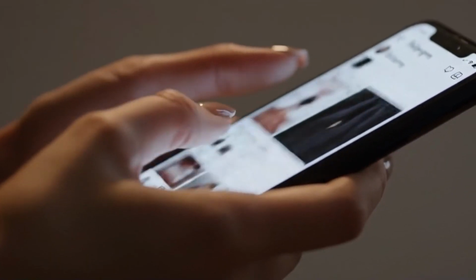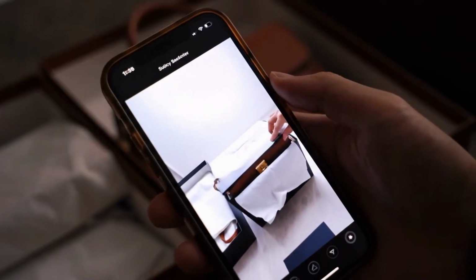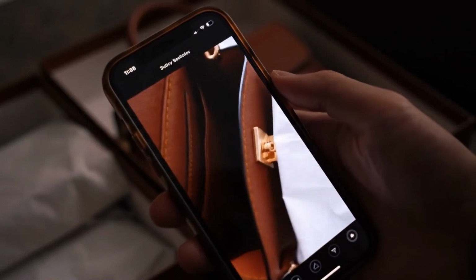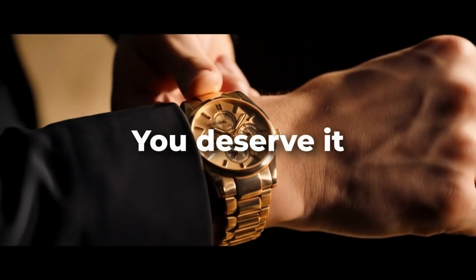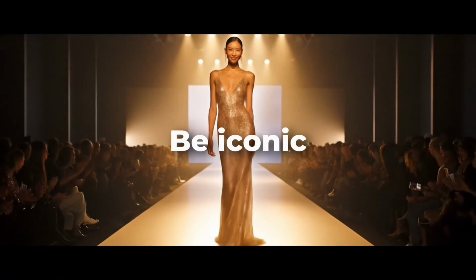Here's the trap no one talks about. You don't buy luxury because you need it. You buy it because you think you're not enough without it. Luxury brands don't sell products, they sell identity, confidence, power, worth. You deserve it. Be iconic.